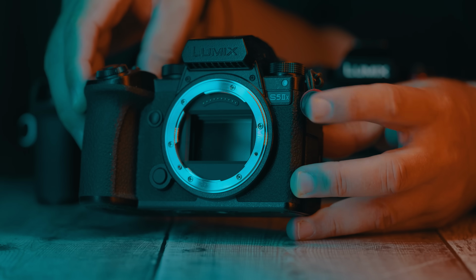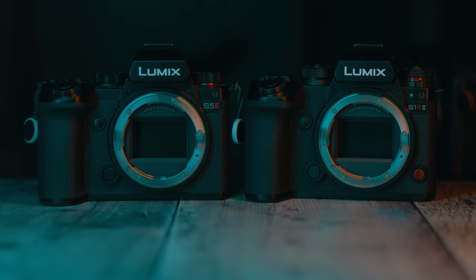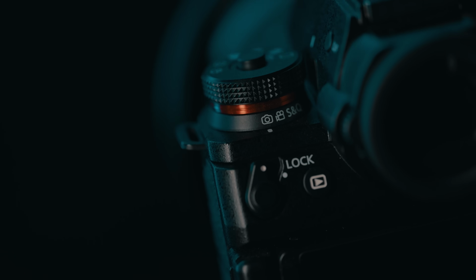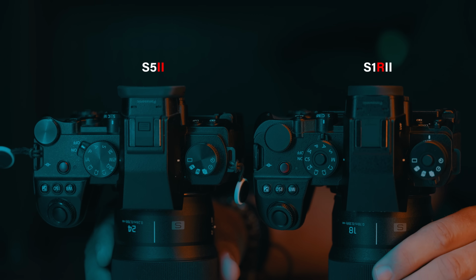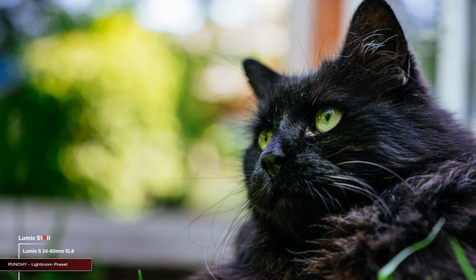First impressions, this camera kind of looks like the S5II, S5IIX. It is very similar externally. There's a few little differences, and the size is very similar. It feels really good in hand. It's properly built, feels like a pro camera.